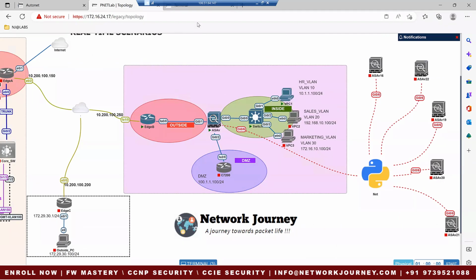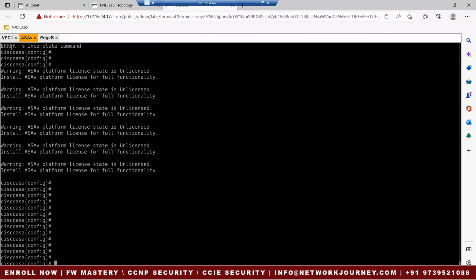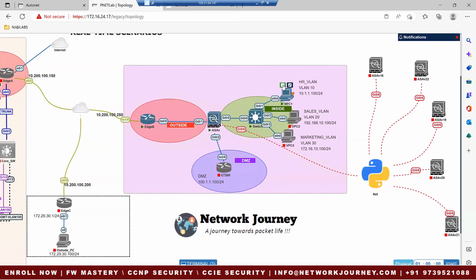Let me open up the console. When I open up the console, this is what I see. Let me do one thing. Let me start it once again so that I can do a fresh configuration. So I just powered off and powered on them.